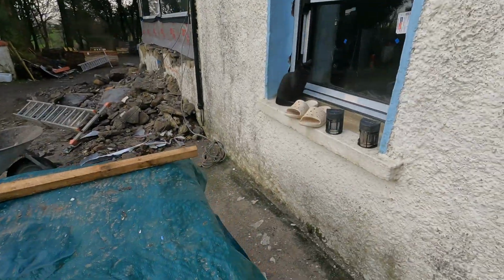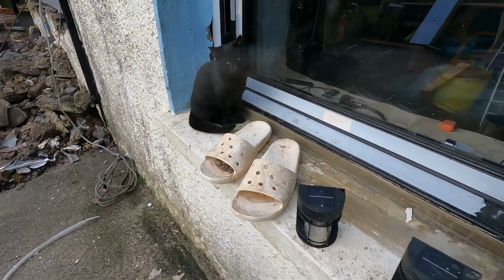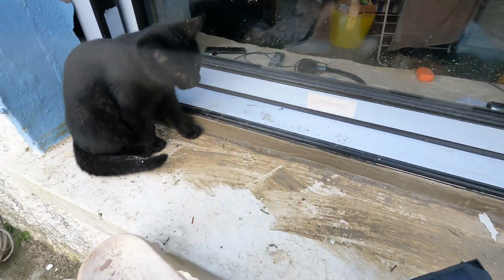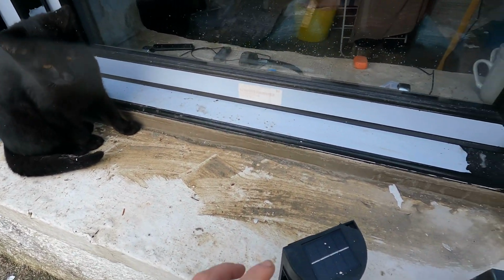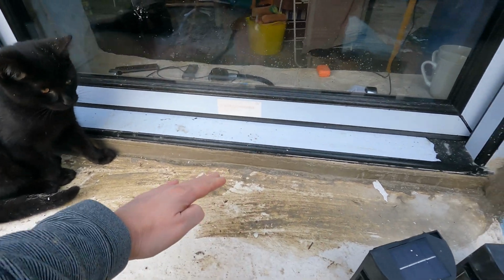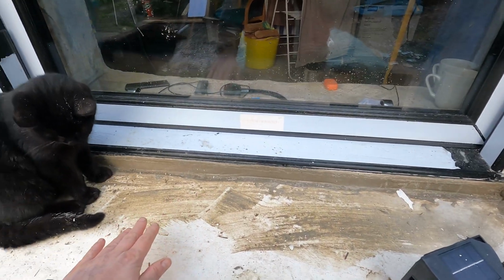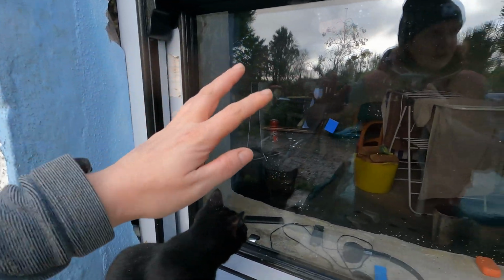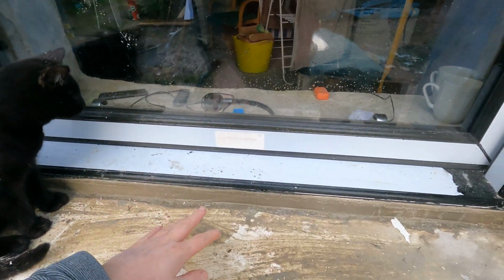Yesterday I went round and just finished off the windows, as you can see here with my little friend. So we had to backfill the windows underneath them, and it had to be done in 2 stages. Still have obviously gaping holes here which I need to deal with, but they're okay for now. We'll come to that.